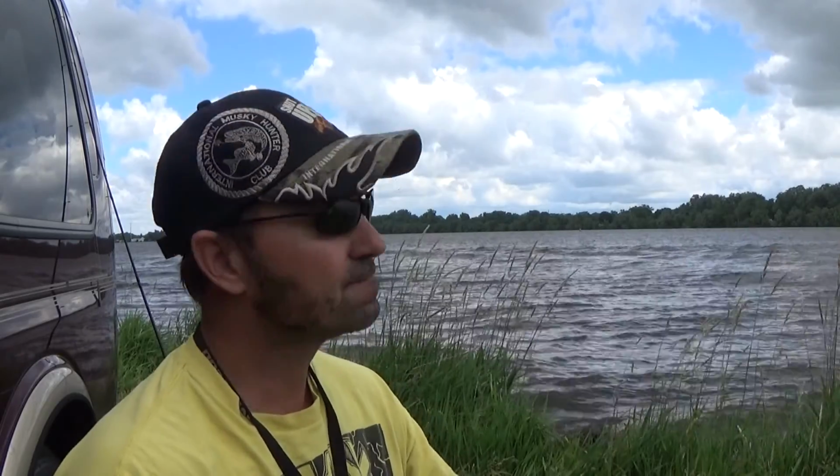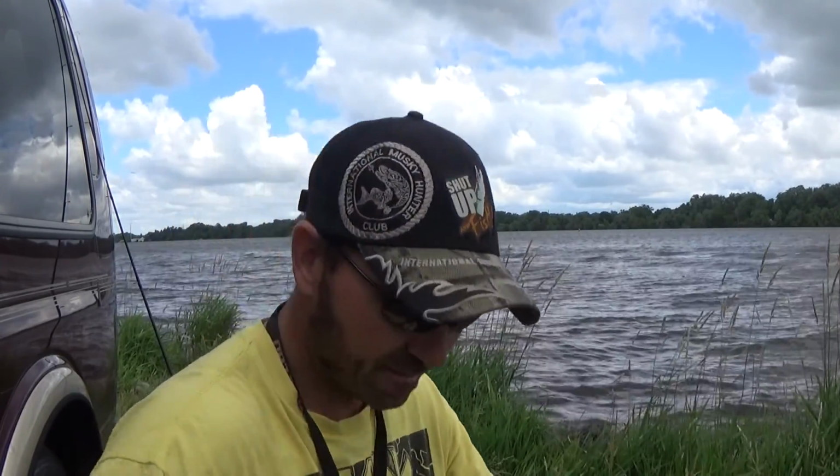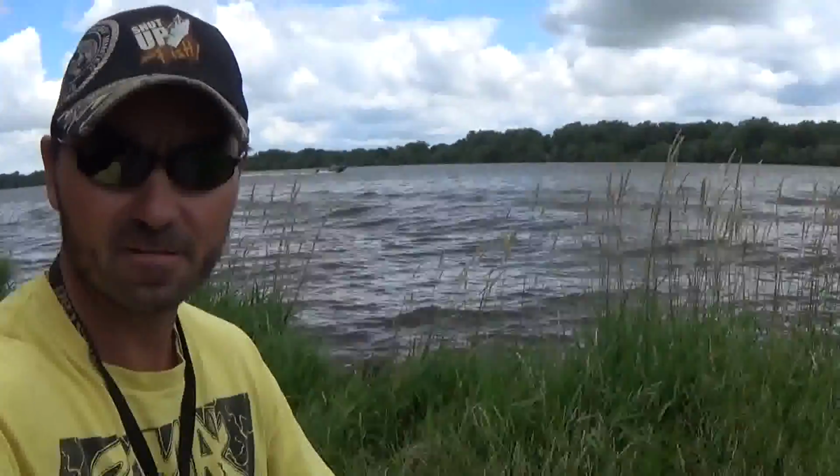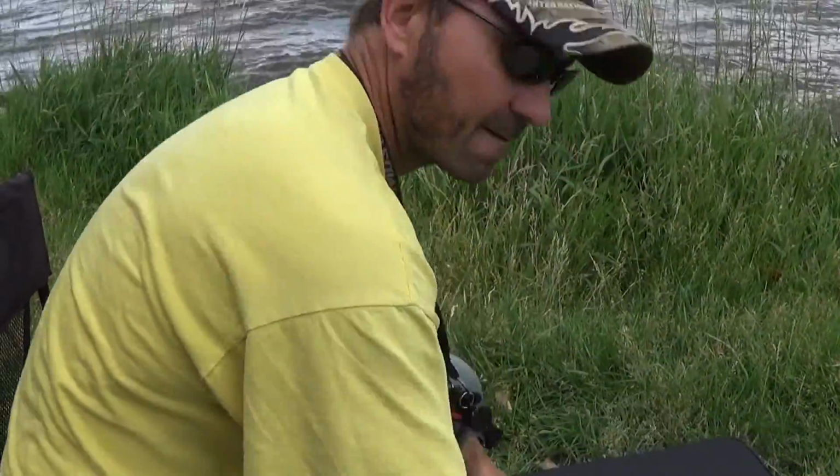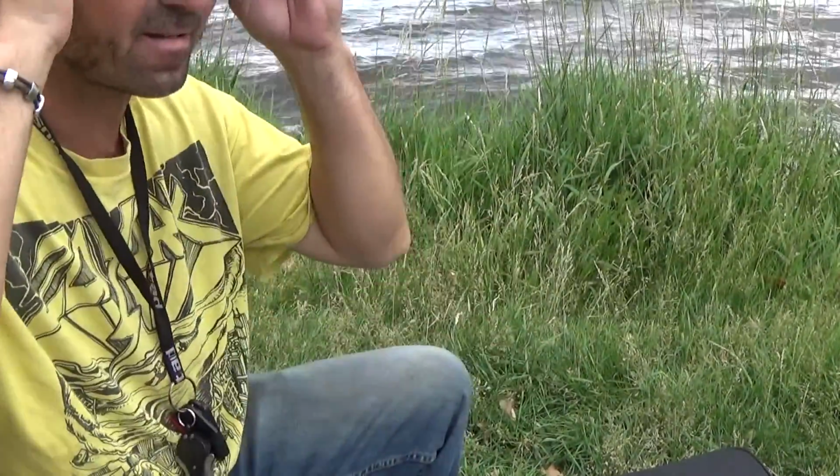Alright. Fishing slowed down a little bit. Reeled up my poles, so I'm not in the middle of something when a fish tries to take it out of the rod holder. What I'm doing now, I'm gonna set up my new toy that I talked about.